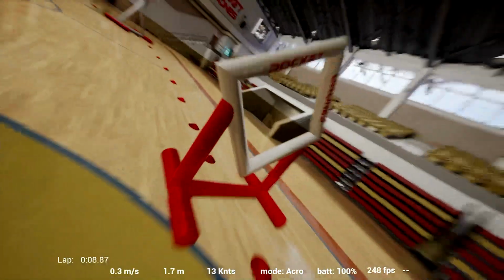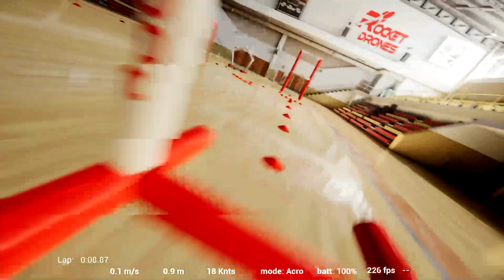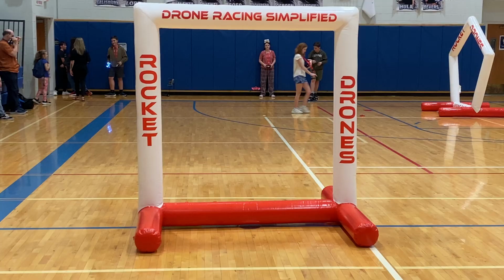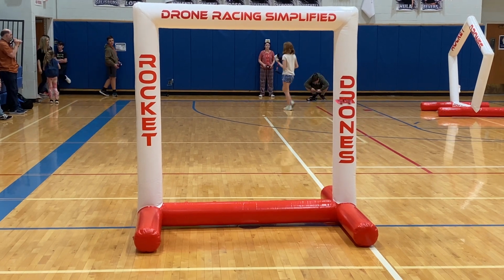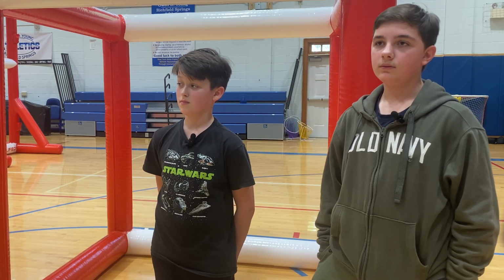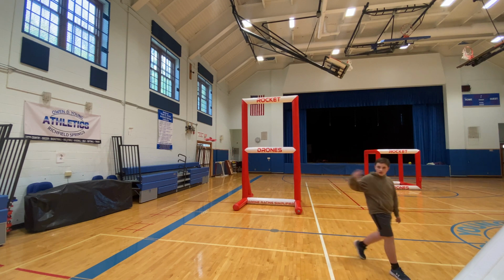One way I've been improving my skills is by using a simulator to help me control and focus just on the drone. Things I've learned about engineering and technology from drone racing are how you can fix the propellers if they get broken, or how to fix the drone if part of it gets cracked. It's also helped me with working on my fine motor skills.